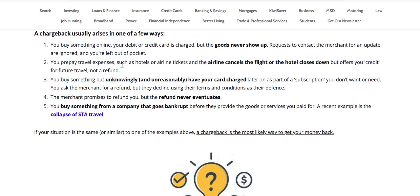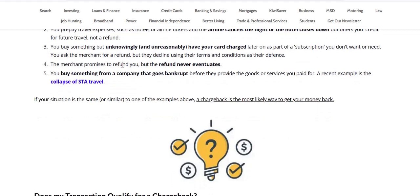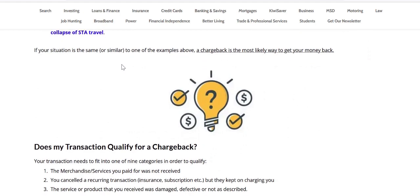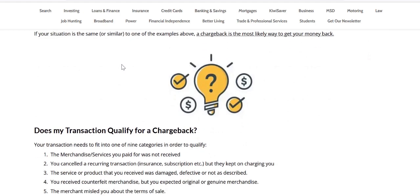And so basically what happened to the money? Well, if you'd paid for it with your card, then you could claim a chargeback or certainly go down the procedure of that. So if your situation is something similar to any of the above examples, then a chargeback is most likely going to be the way to get your money back. There's very little other options because all you have is the card that you paid it with, and you have no other kind of abilities to demand the money.